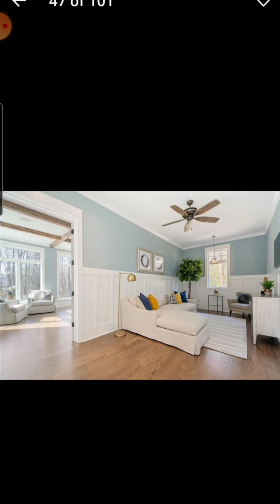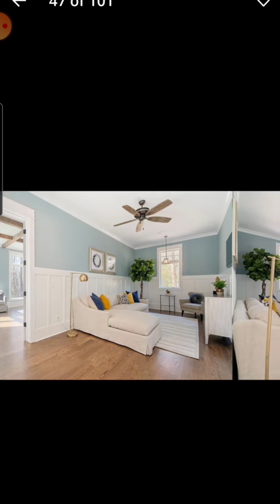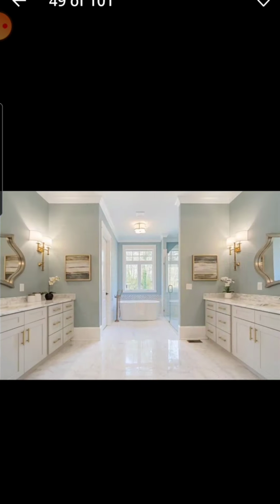Moving forward, seating area with the TV. I'm not sure if this is attached to the master. It looks like it aesthetically. Yeah, it is. Okay. So yeah, there we go. That's what they're basically deciding on the TV there. Just an extra area here that's sort of attached to the master, so you can have somewhere to watch TV, read, whatever it is, and get away.